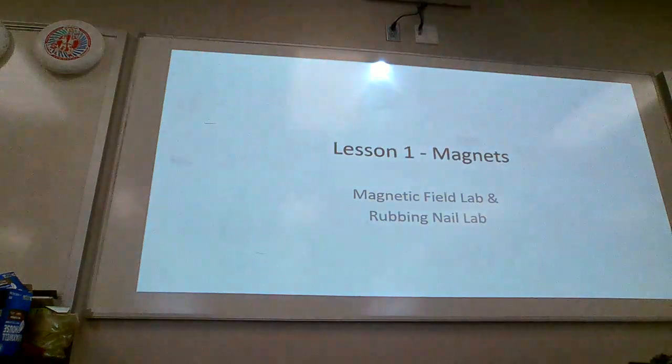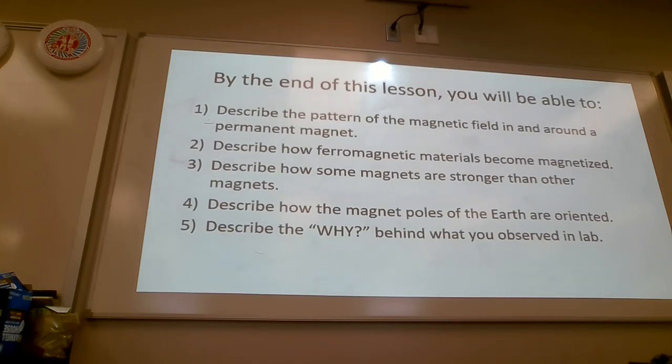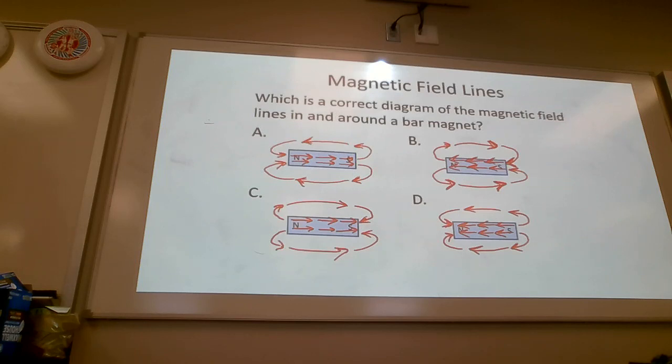Here we go. So today we are talking about pretty much a lab, kind of revealing all things that were hidden. So describe magnetic field pattern around, how ferromagnetic materials become magnetized, some magnets are stronger than others, how magnetic poles of the earth are oriented, describing the why behind what you observed in there. Okay, so you might reference your lab.